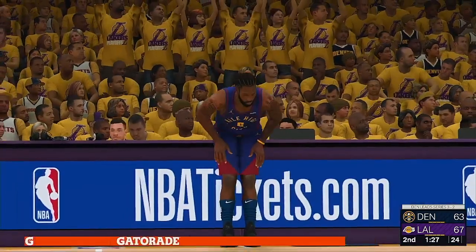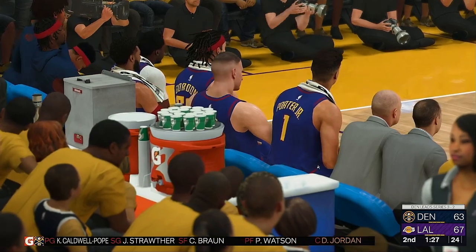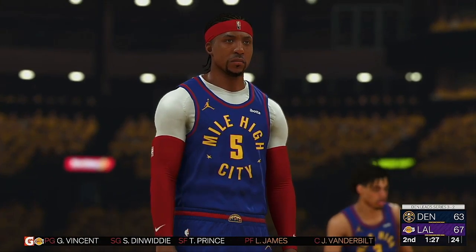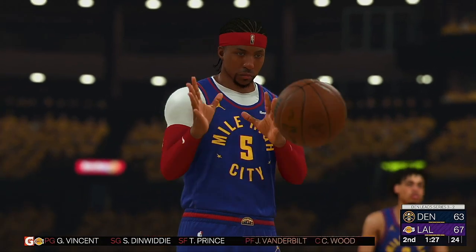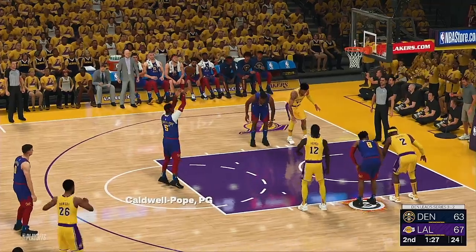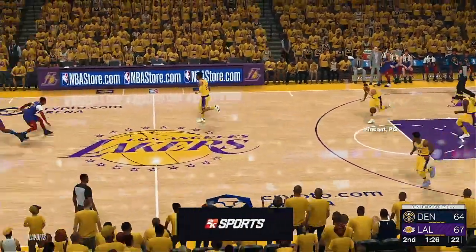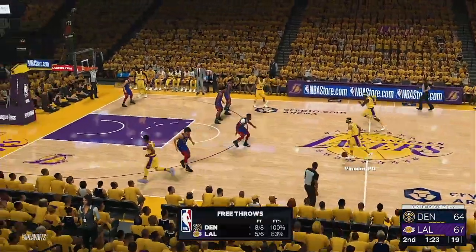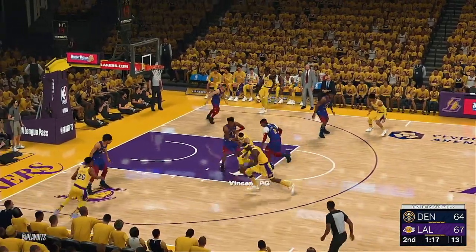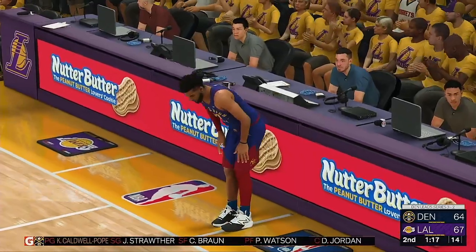Christian Wood has checked in for James. And Denver with a change here, too. Jordan's checked in. They've been impeccable from the line here in the second period, doing what they can to try to build some momentum. Here's Vincent. He's covered by Caldwell Pope. The Nuggets making a switch here. Murray's checked in.